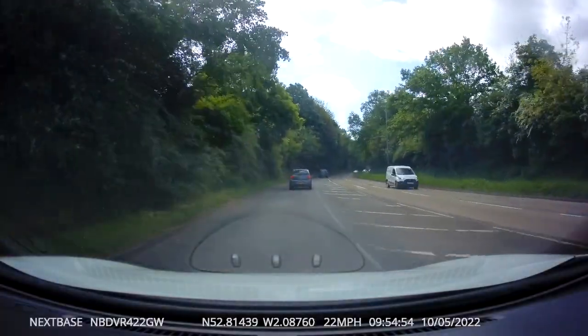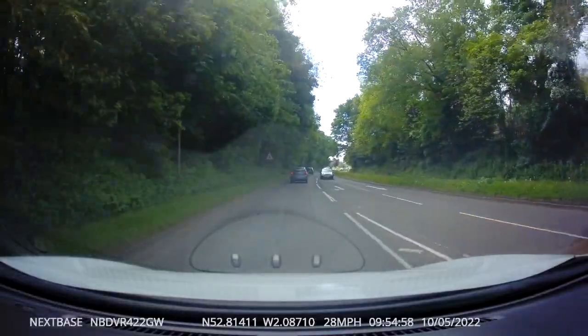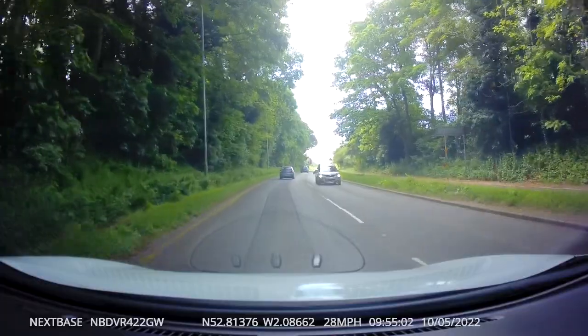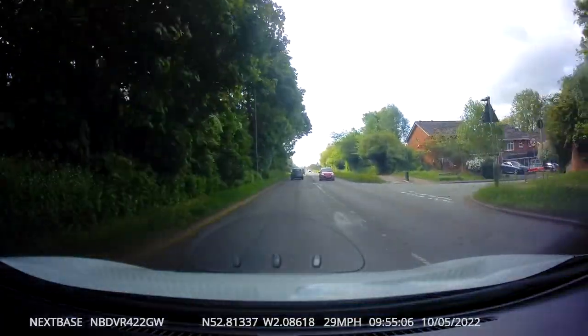Was wrong, right? Yeah. From the left lane. Yeah, he was. You see them with these offs. Then you want to go right here, this roundabout. That's the third exit.